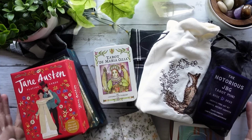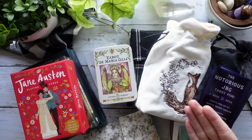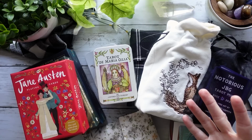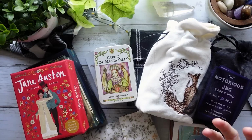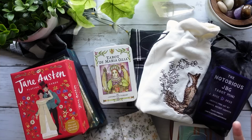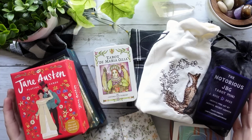cute and adorable, right? So I was going through my collection and I was like, well, this deck is really sweet, but I wouldn't say it's adorable, right? And I have decks that I feel have a really sweet, gentle energy, but they're not necessarily adorable. So I went through my deck collection, which is quite sizable, and tried to find the decks that most embody the idea of adorable for me within the context of my own collection.